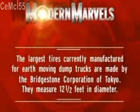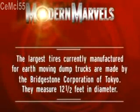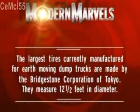The largest tires currently manufactured for earth-moving dump trucks are made by the Bridgestone Corporation of Tokyo. They measure 12.5 feet in diameter.